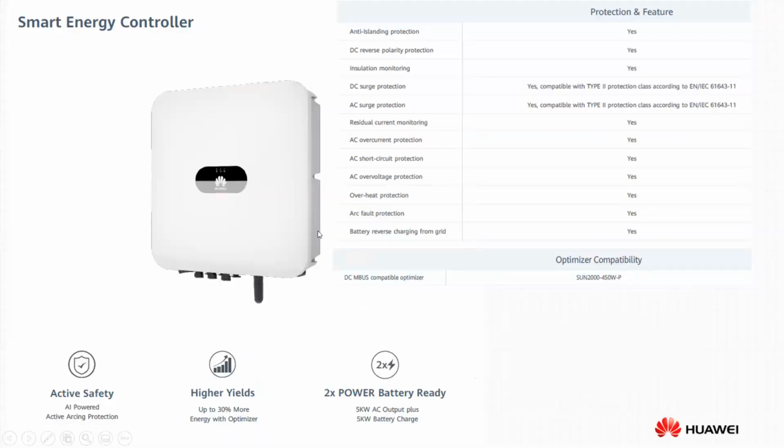As I was saying, the Huawei inverter is a pure grid tie inverter with quite a lot of protection, as you can see on our top left. Please make sure that all your mics are muted.